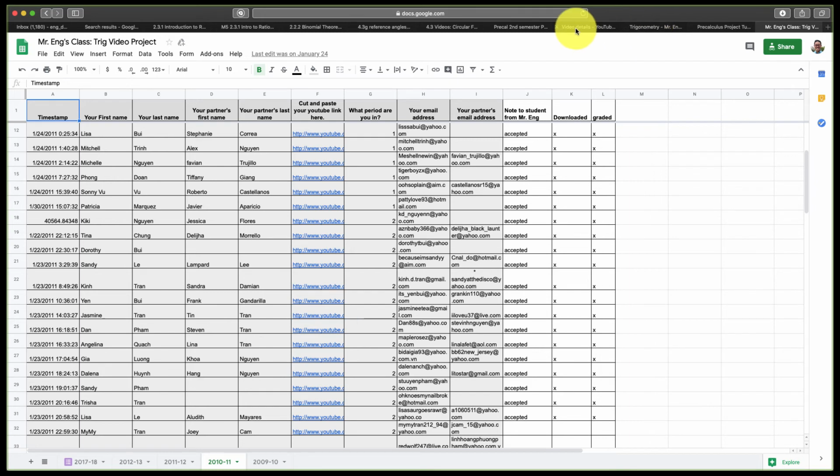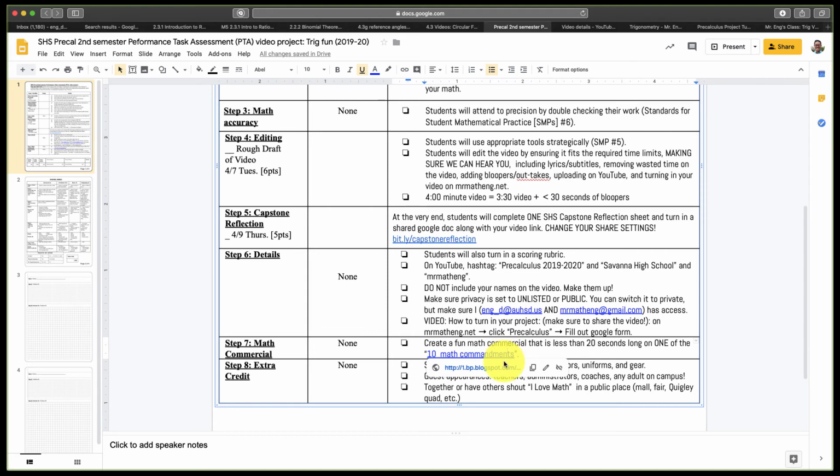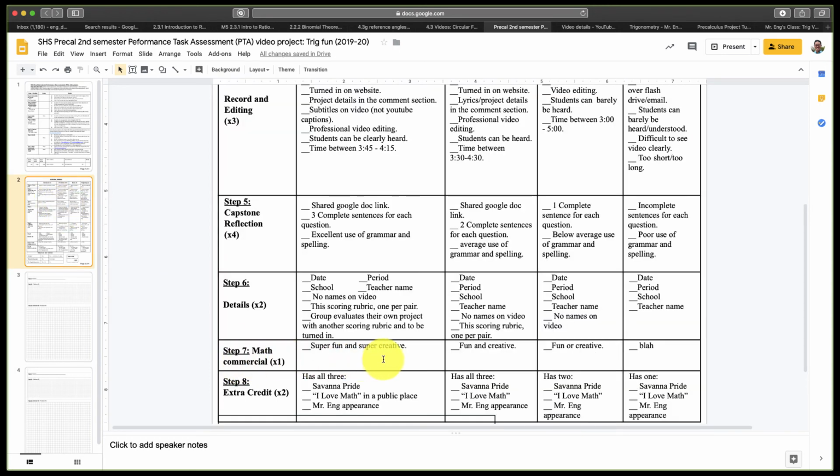So let's go back to the project. Create a math commercial. A fun one, 20 seconds long. You only have to pick one of these 10. So if you click on this, show what that looks like. Just pick one of these. Extra credit, follow these things, and it's on the back side, right? Commercial should be super funny and super creative. You get one of these.